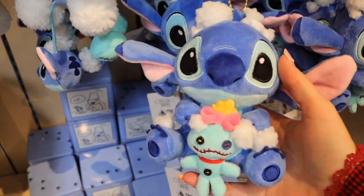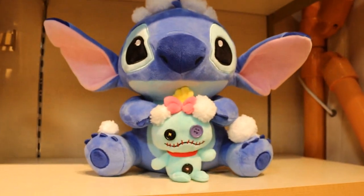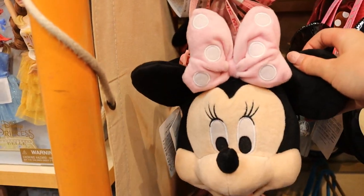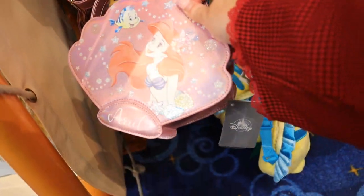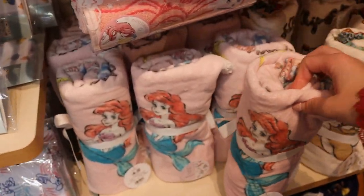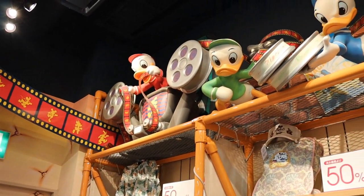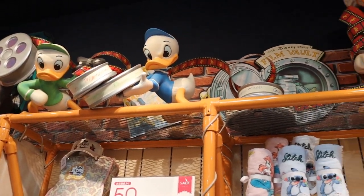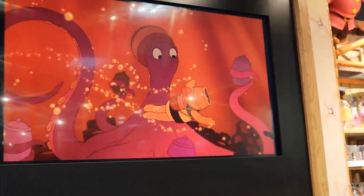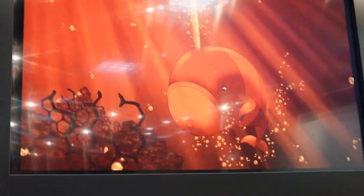This is freaking adorable. Stitch is taking a bath. So cute. Oh, there's a gigantic one. Yeah, a mini shoulder bag. Cute. Ooh, this Ariel purse is actually really pretty. So pretty. My Little Mermaid towel. They even have Disney ice packs. Yeah, that's pretty.